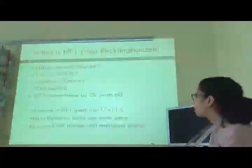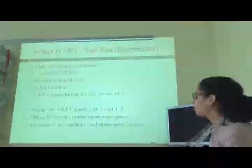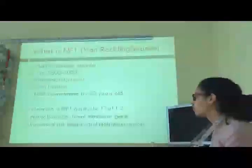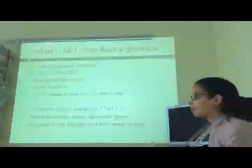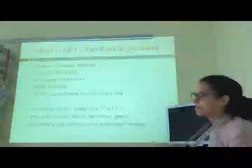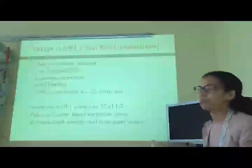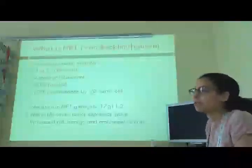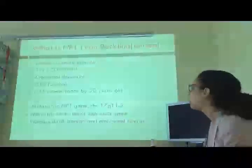So, what is NF1? Well, it's a neurocutaneous disorder. It's very common, affecting about 1 in 3,000 people, and it's autosomal dominant inherited. 50% is inherited, and the other 50% is because of new mutations. In terms of people who are affected, there is wide variability in penetrance, so people will be affected with different severities without really any underlying reason.